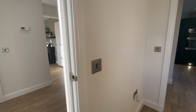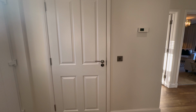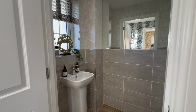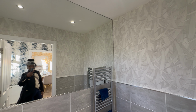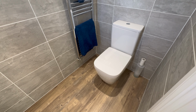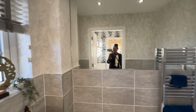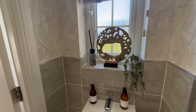So before we get into the kitchen, if we head back out of this room, directly in front of us is a downstairs loo. The downstairs loo is a two-piece, and they've got the half-height tiles, and in this particular showhome they've got the mirror, which is really nice. So it makes the downstairs toilet look bigger than it actually is. And again, they've got the wood flooring in here, which would be easier to clean. And you've got the window here, fairly small, but it lets in quite a lot of light, and of course is tinted.